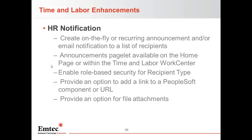Also within time and labor, you have the ability to lock down your timesheet so that if you have a specific time that's being processed, let's say payroll is processing and employees need to be frozen, they can't transact or you don't want them to transact during that processing, you can actually lock out the users by the pay group to prevent them from updating the system at that time.